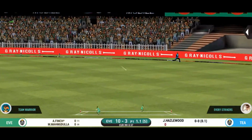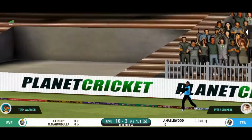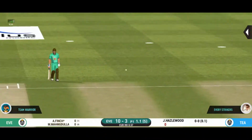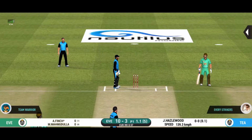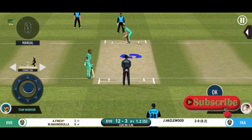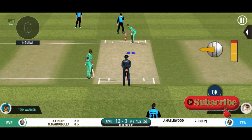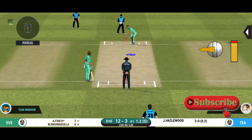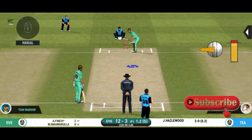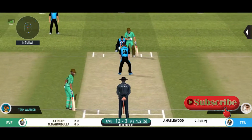They are calling for 2. That is excellent running between the wickets. There is a fielder at cover. Hit on the body. It's a nasty delivery.